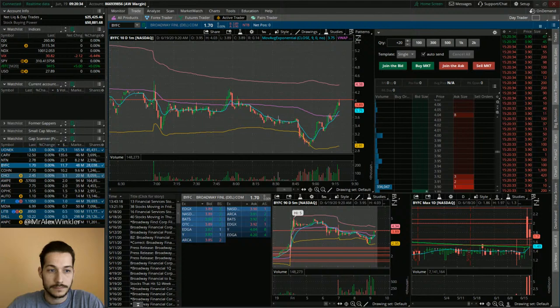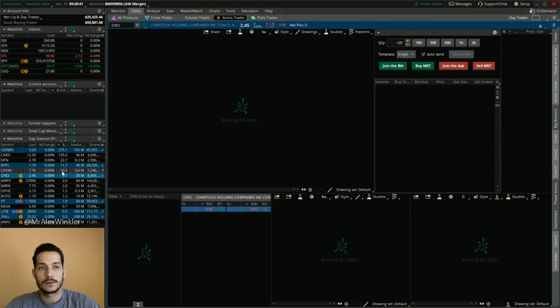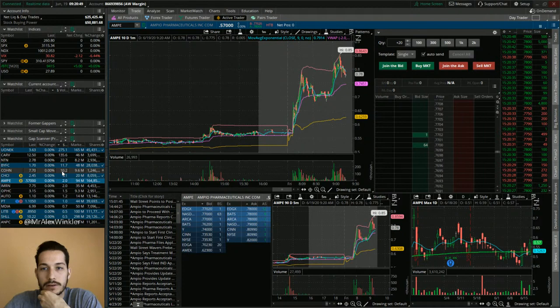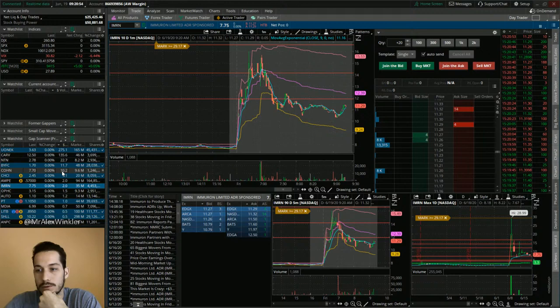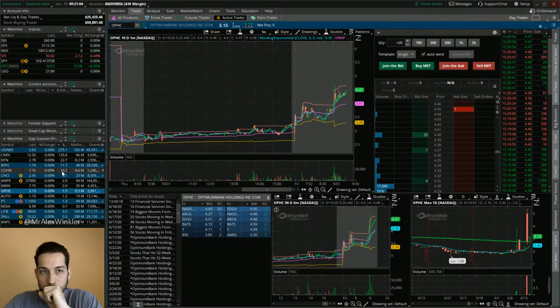CONCHN still rallying here. AMPE looks kind of interesting. Sub dollar though, would like to see this one go a little higher first. IMRN is holding the $10 zone pretty well. Could be an interesting stock, maybe above 12 again. Auto, that's a funny ticker.